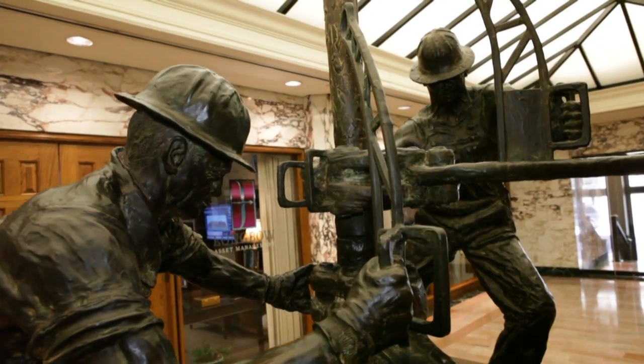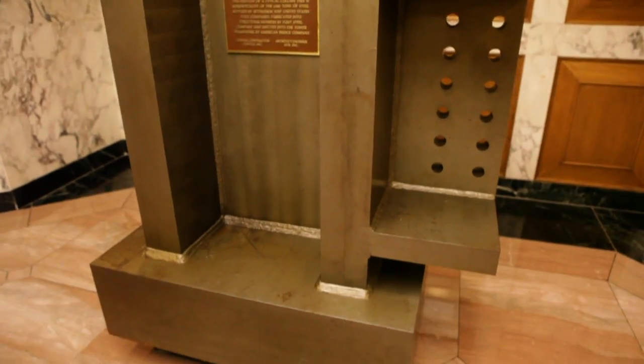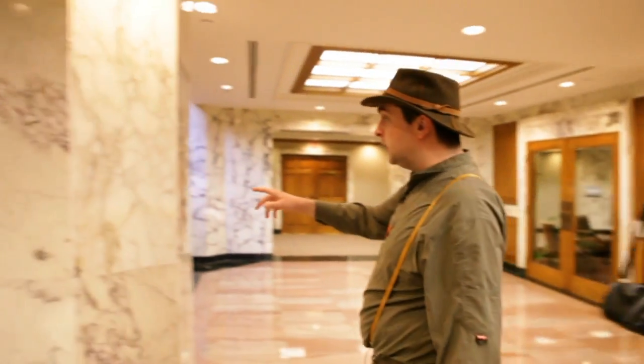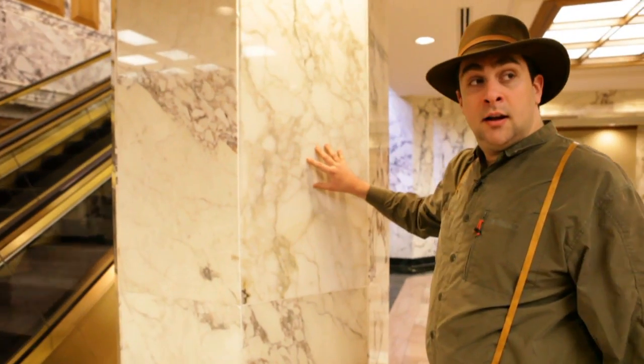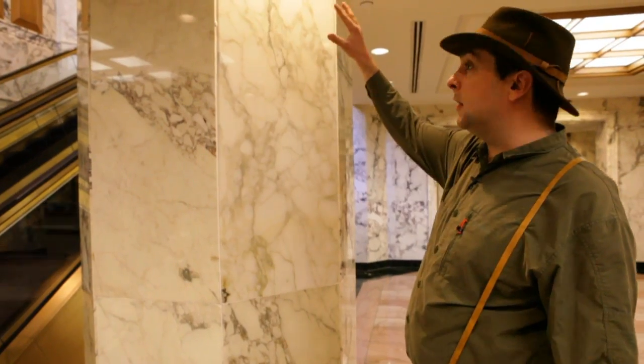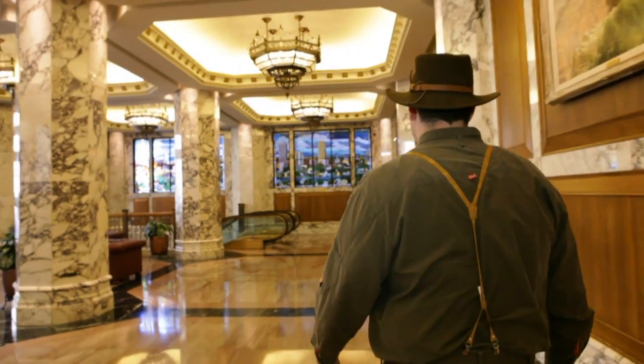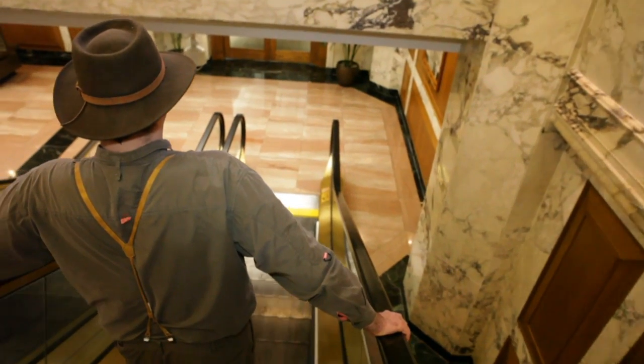This was popped out of a mold, and you can actually find exact duplicates of it in the Petroleum Club and other buildings around Tulsa. If you were to take off the marble behind this column here, you would see that framework running throughout the length of the buildings. It was a mark of status that these stones came from Italy. We're going to go ahead and continue on.